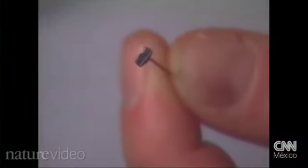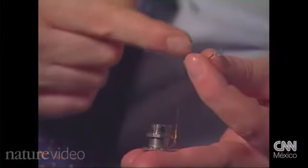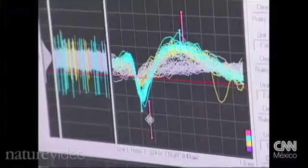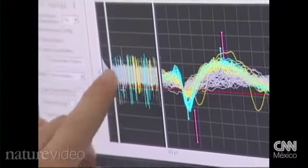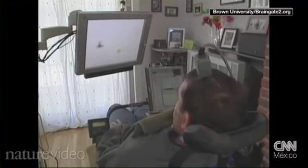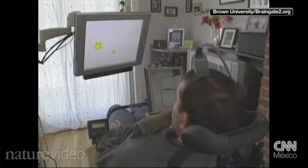The sensor is a tiny array of electrodes connected to a bundle of gold wires. It's implanted in the patient's motor cortex, the part of the brain that commands body movements. The brain activity recorded by the sensor is relayed to a computer, the decoder, and that then instructs the assistive technology. A cursor is one thing, but an arm is quite another.